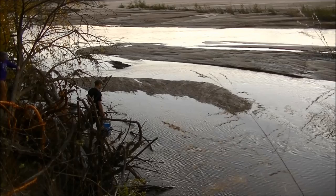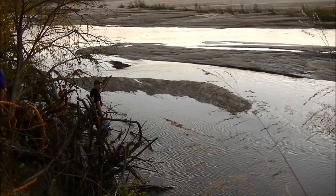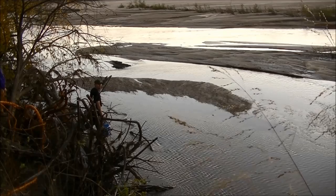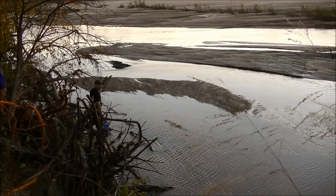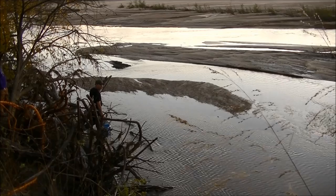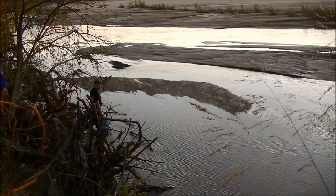We should build a crawdad trap. I've got beef jerky. I've got some beef jerky. There's locust trees all over the place that we could use to. Look, there's a fish. Yep, sure enough, right there. And you got me thinking about what we're going to do tomorrow. I think we should. That'd be kind of fun.